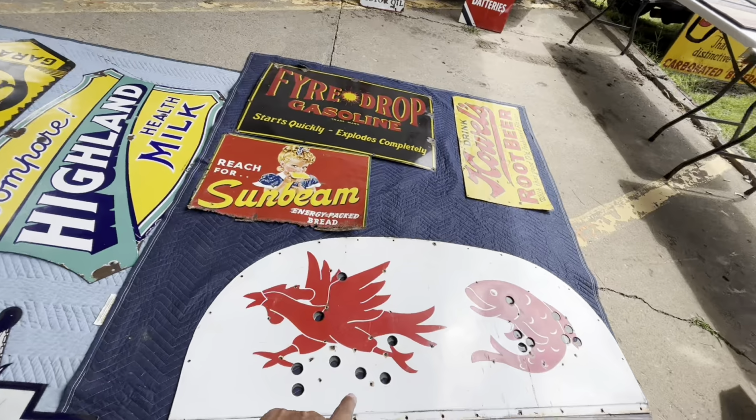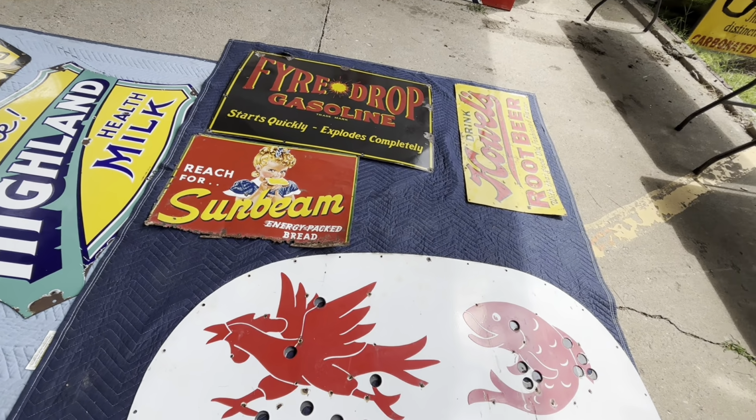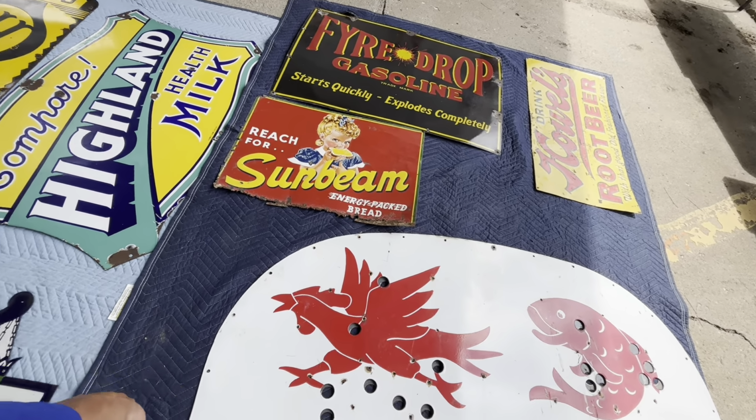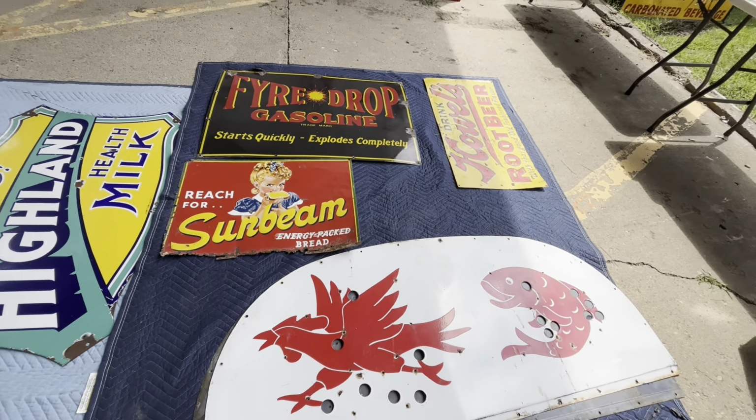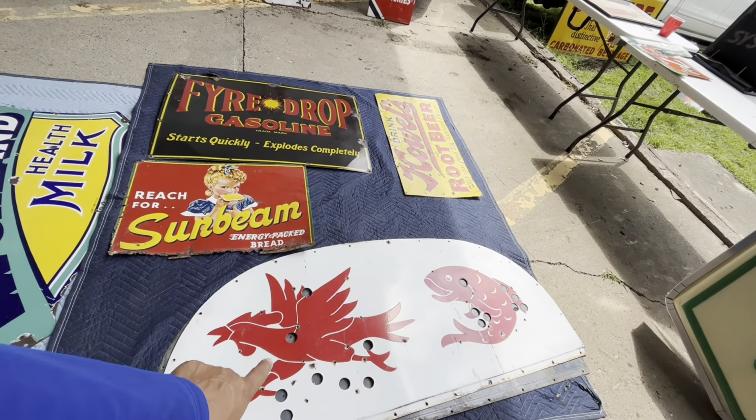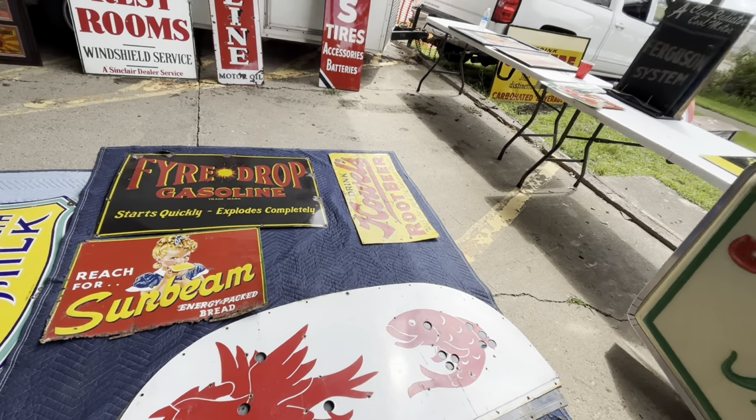This is a neon sign. That's why it's double sided. I think that's a restaurant, like a Chinese restaurant. If it was done in neon, that'd be a killer sign.